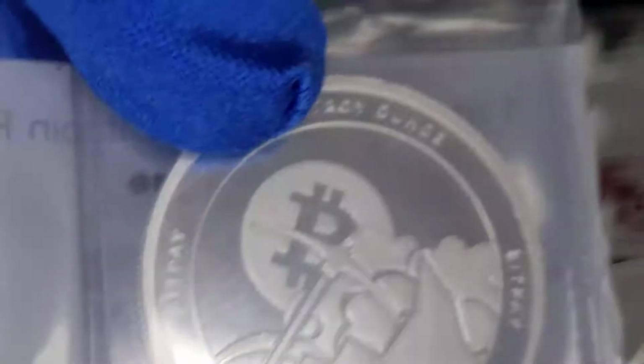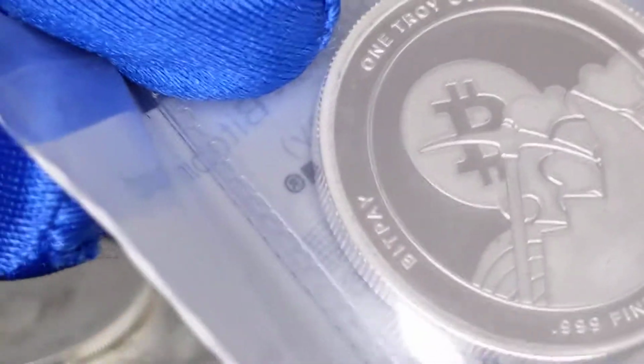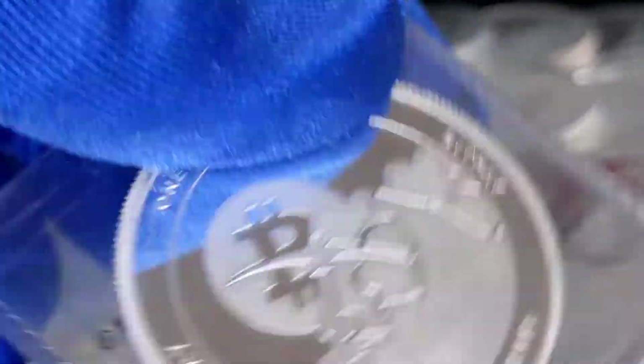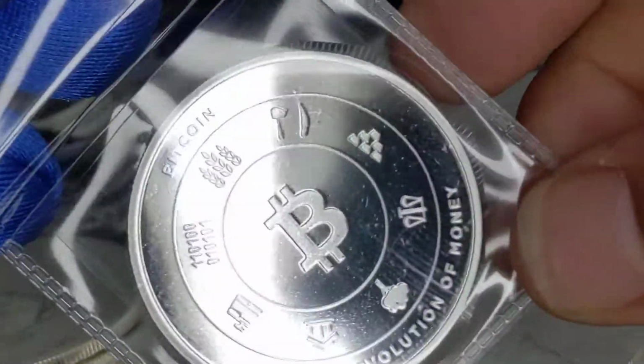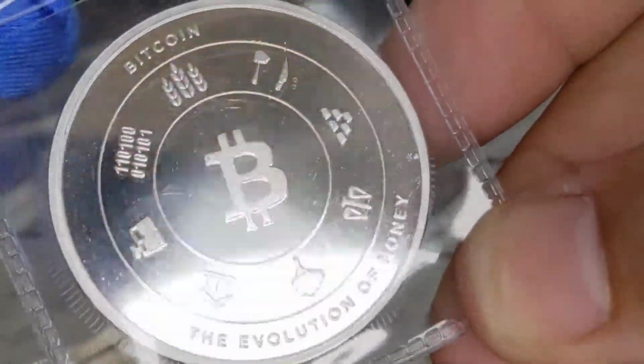So I'm going to open this up. I've got a couple of them, and we're going to open one and see how it looks on the inside. And I've got 5 reasons why I stack silver. So I'll use one hand to hold the round. Oh, here's the back of it. Look at that. Nice, cool design there.